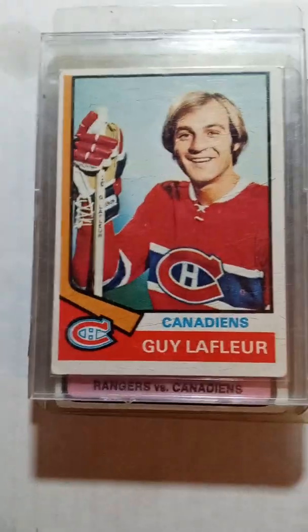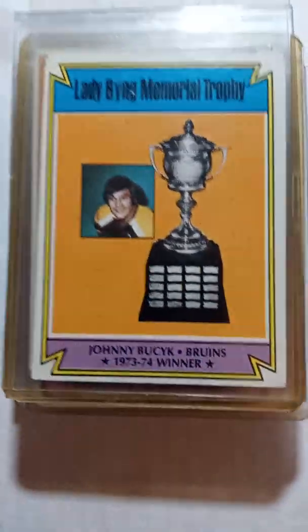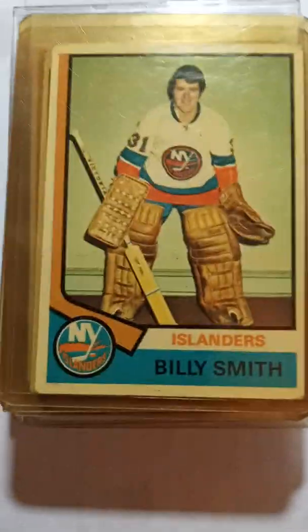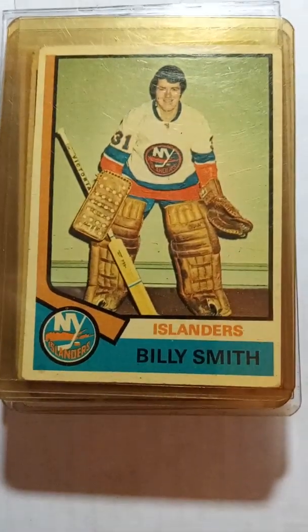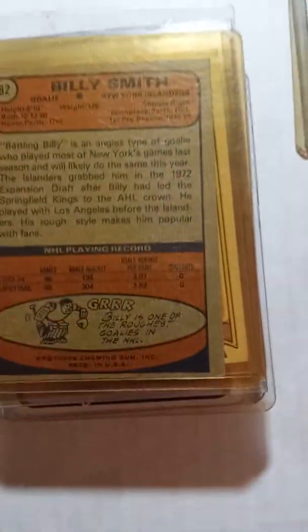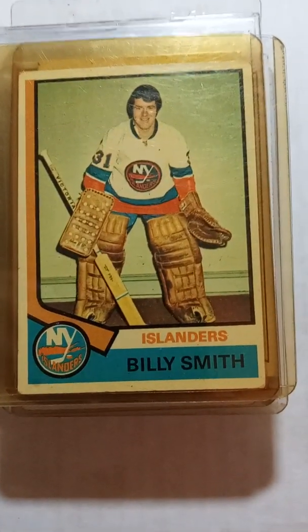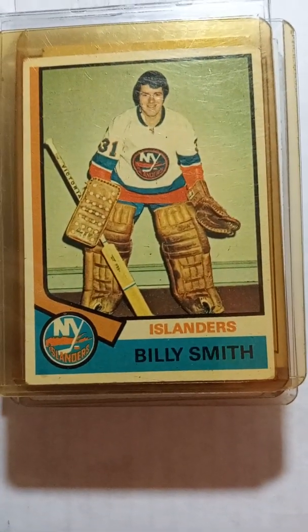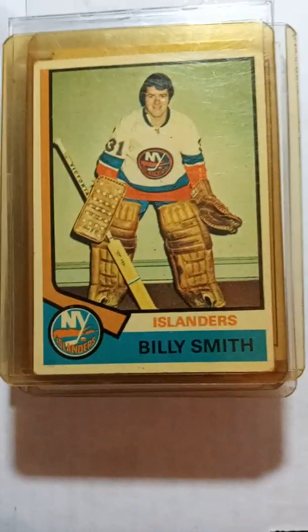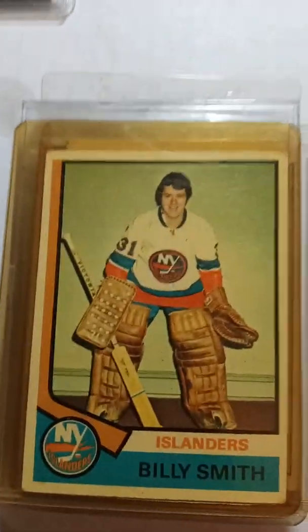But a nice card. This one here, Johnny Bucyk, the Chief. Lady Byng Memorial Trophy winner. This, I think, is a Billy Smith rookie. Now, you've heard me talk on the channel before about Billy Smith. Billy Smith was the goalie during the New York Islanders' run of four consecutive Stanley Cup championships. I don't know if Billy Smith released a card the year before this one. This is a 74-75 Billy Smith. I'd have to look into it, but something tells me this is Billy Smith's rookie card. At least his first Topps card. And then there's some really nice finds that also came along in this one.